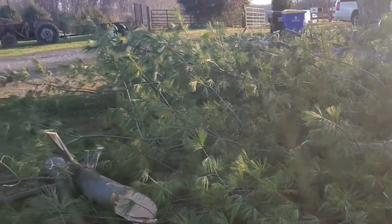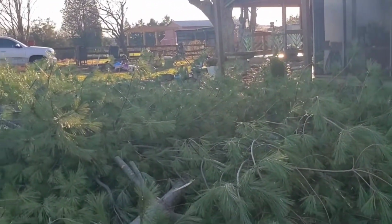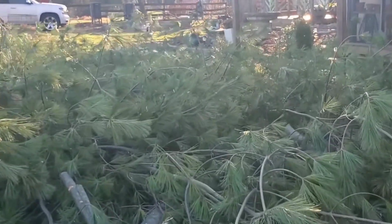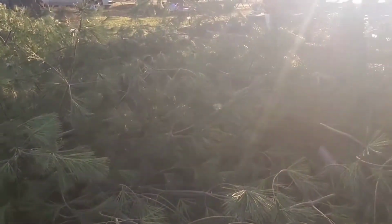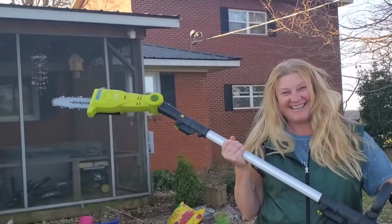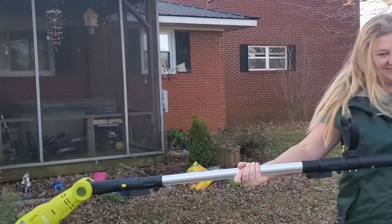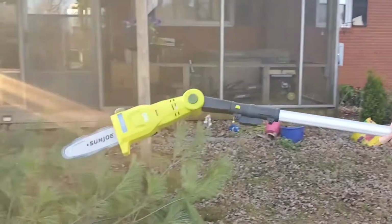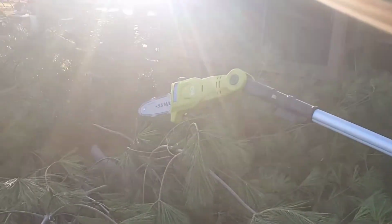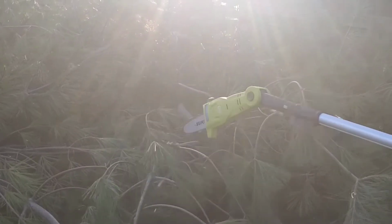All right, so there used to be a giant pine tree in front of the house. It used to be right in here where there's a stump. But then Mrs. Hickory Flat and her brand new toy started working. Oh! That thing looks aggressive, don't it? Looks like it's having a little trouble.